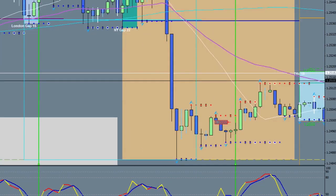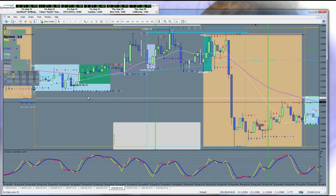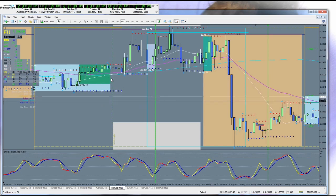Okay, so now let's go to the euro, and I want to show this to you and how it works. Remember, we're looking at the Tokyo channel, and remember I said that often once it breaks out of the Tokyo channel, it usually heads towards one or the other of the stop hunt zones. In this case, because I trade from London Open, the trade actually took place right here about 45 minutes into London.